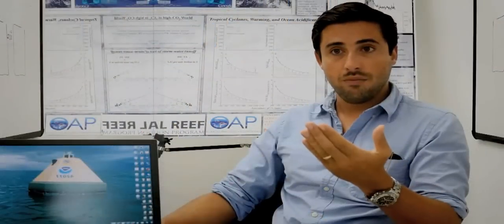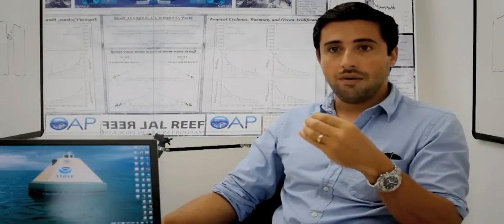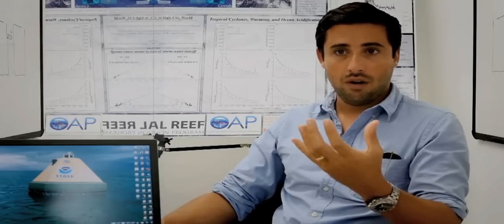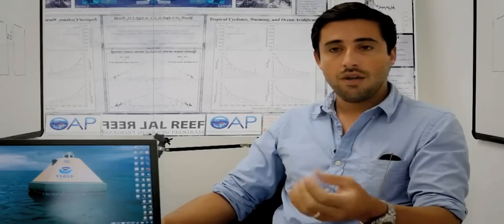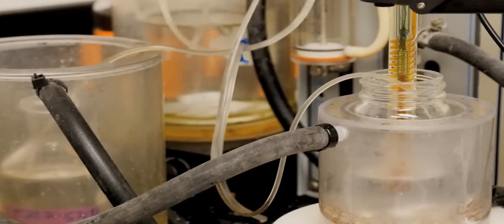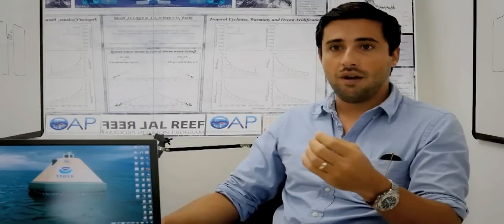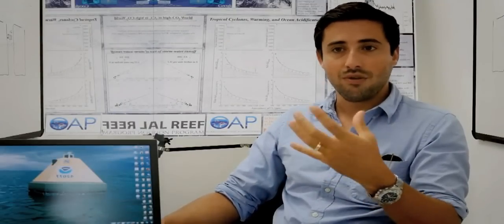We take it into some machines that titrate it and run it through different types of instrumentation. And we're able to directly measure a couple of things such as total alkalinity and dissolved inorganic carbon, and we can use these things to calculate a whole bunch of different parameters which help inform us how carbonate chemistry and ocean acidification is progressing.